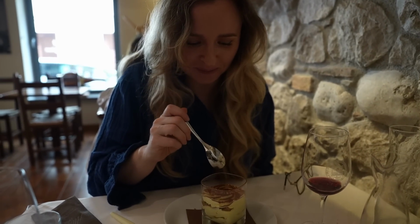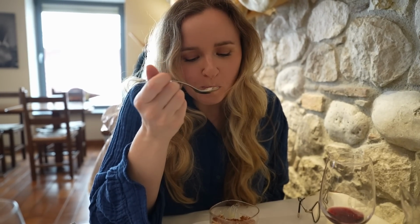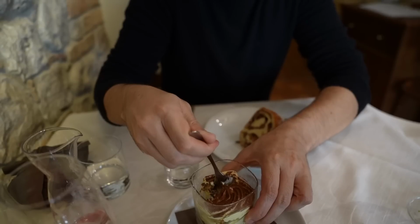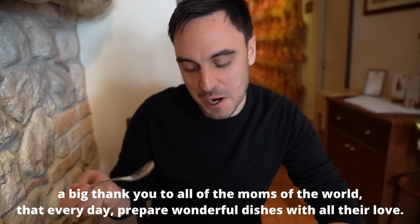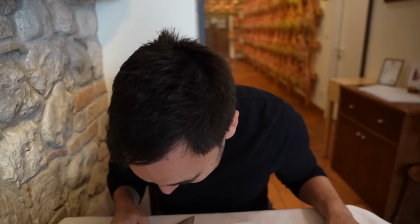Tiramisu from the mom. You can already tell it's gonna be good. I need three cups of this. Un ringraziamento a tutte le mamme del mondo che ogni giorno ci preparano dei piatti meravigliosi con tutto il loro amore. Dov'è la mamma? Ti diamo un bacio. It's delicious. I told you we need three cups.